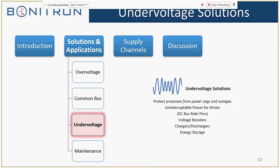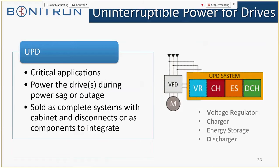And we'll get into Bonitron undervoltage solutions. This will be our ride-through products. And in ride-through, we call it uninterruptible power for drives. So we provide an uninterruptible power solution directly for your drive. We monitor the drive.